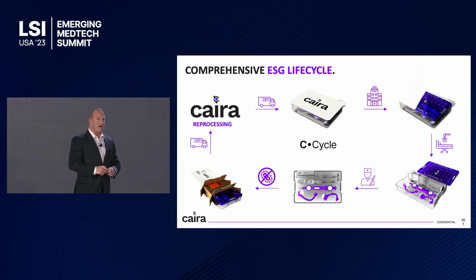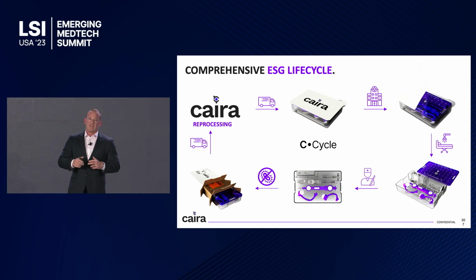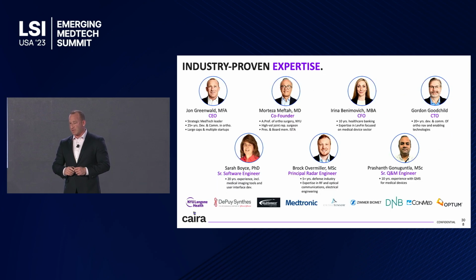We also are proud to introduce what we believe is the first solution to have a comprehensive ESG life cycle. Why do we do this? To lower our cost of goods, and also to limit sterile reprocessing tasks at both hospitals and ASCs, particularly important for ASCs, which oftentimes do not have the same sterile processing infrastructure as large hospitals.